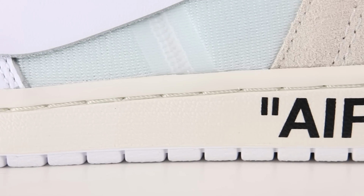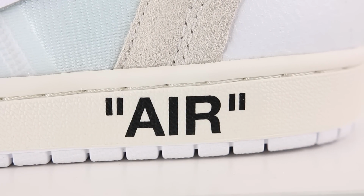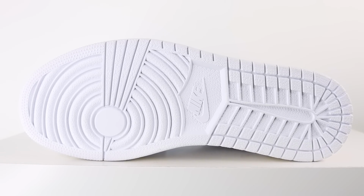Something you would expect, however, from the Off-White collection is the "Air" branding on the heel with quotation marks. Another dope Off-White design detail. And finally, getting to the bottom of the sneaker, you get your true white Air Jordan 1 outsole.